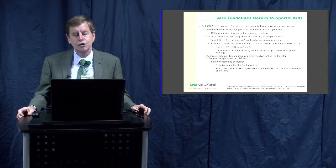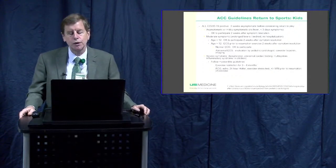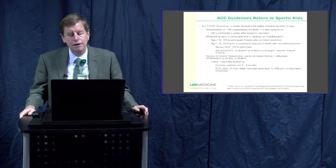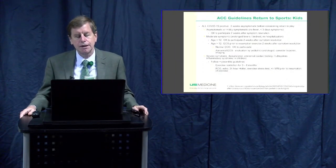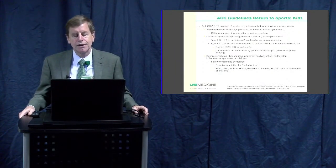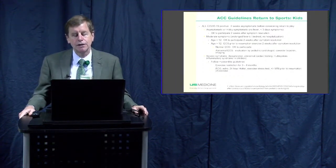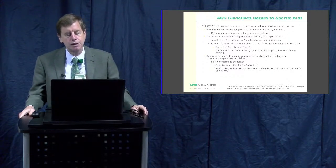If they have moderate symptoms, that's defined as prolonged fevers, bed rest, without hospitalization. If they're aged less than 12, again, they would return 2 weeks after symptom resolution. If they're more than 12, it's recommended that an ECG be done. The guidelines say if the ECG is okay, they can return to sports. If not, they should probably see a pediatric cardiologist, consider a troponin or imaging.